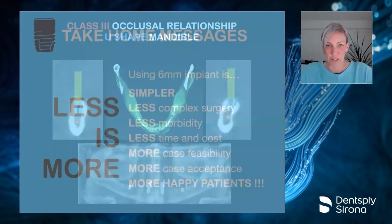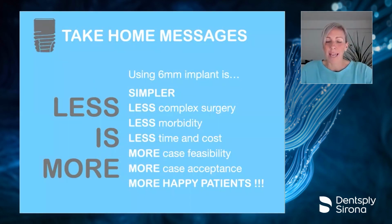So let me conclude right now. With all the cases that you saw previously in the presentation, while using 6mm implants, you saw that it is simpler. You will have less complex surgeries, less morbidity, with less time and cost for the patient. And also, you will have more case feasibility, more case acceptance, but most of all, you will have more happy patients that will receive dental implant therapy.